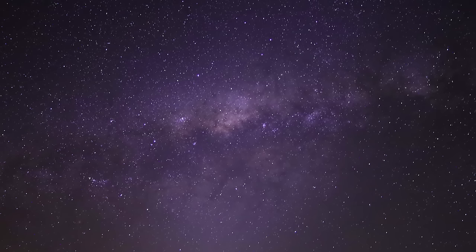What I didn't know is that you can even see it with your own eyes. On the camera it looks clearer, but even with your own eyes you can see it. I didn't know that. I thought you had to have like a telescope or a good camera. So just really remarkable.